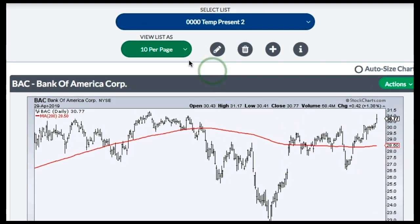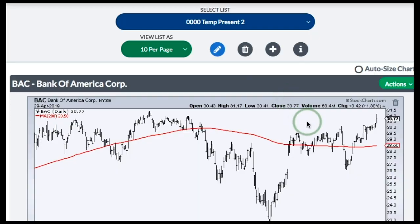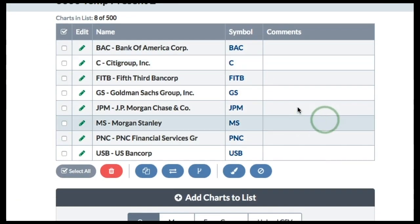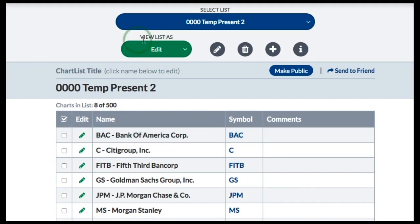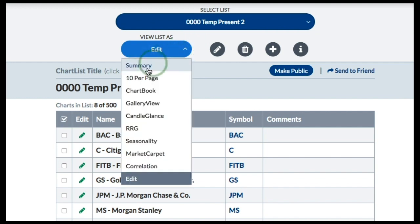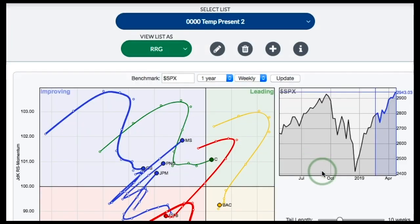And if you can see, I put these in a chart list. I'll choose the edit chart list function there, and there you can see the stocks in the chart list. And once you get it narrowed down, you can do further detailed analysis by using the view list as section. So I could go to candle glance, I could use 10 per page, I could even put them in an RRG, and that would show me the relative performance.